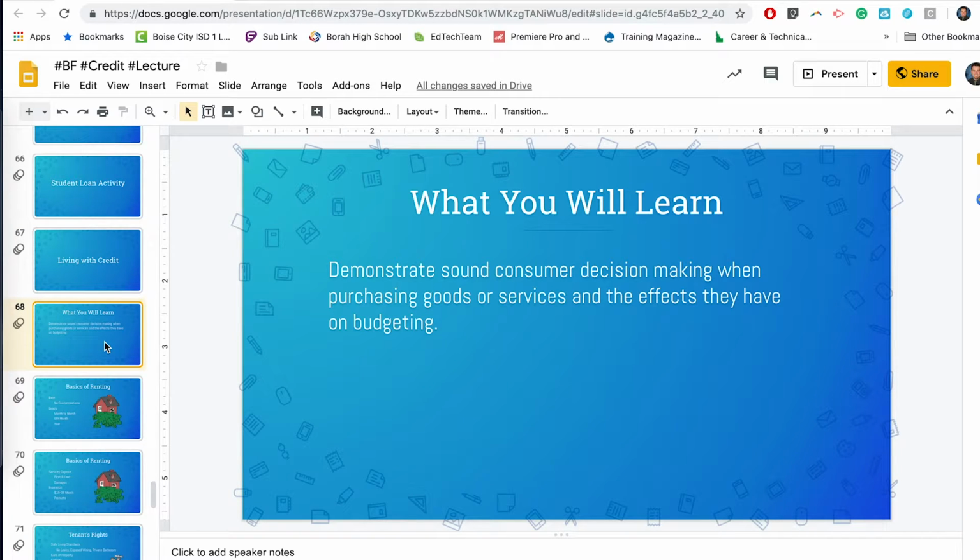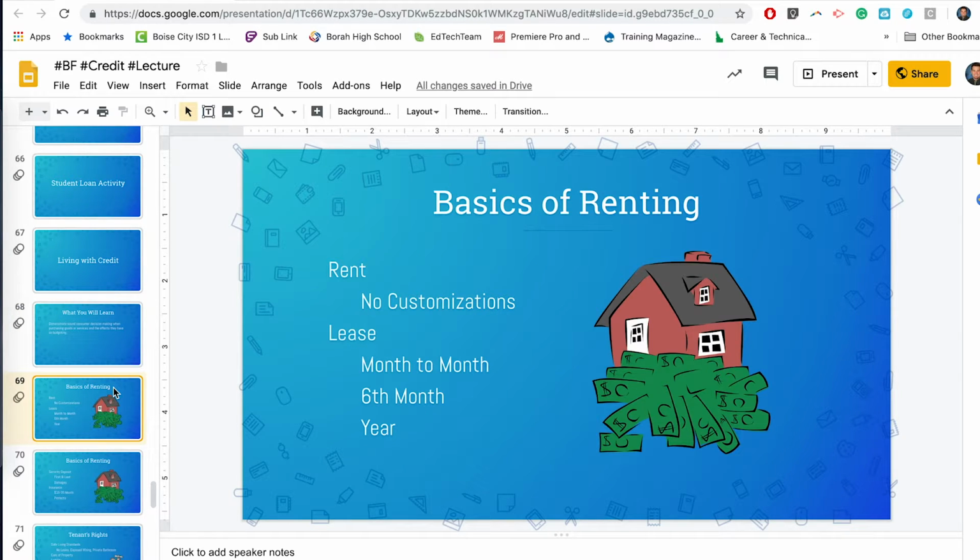What you will learn, and it's been the same through the whole entire unit, is demonstrate sound consumer decision making when purchasing goods or services and the effects they have on budgeting. Okay, so the first thing we're going to talk about is renting.